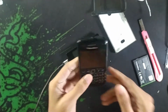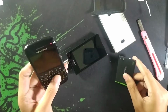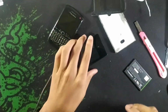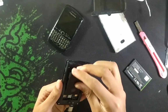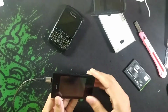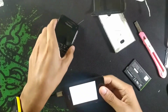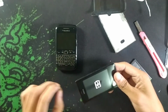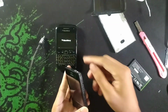Let's try to open. I think this battery is dead, but this battery looks good. There's fully no charge left on this battery, but I don't know what happened with the Nokia. It seems to be not turning on and not charging. I'm not getting anything here. Ah yes, it's now arrived. So the BlackBerry is booting up.